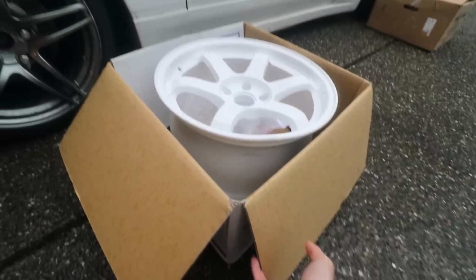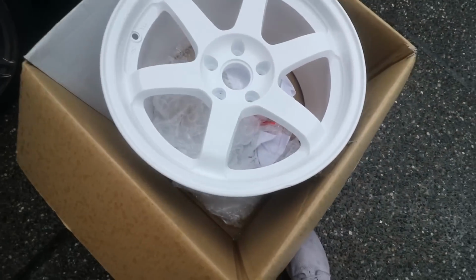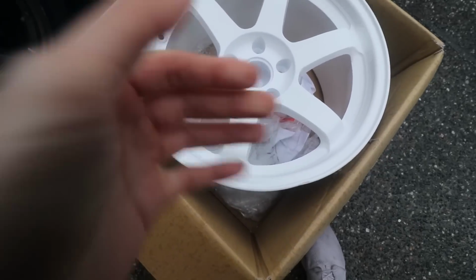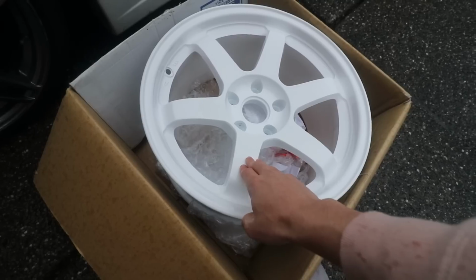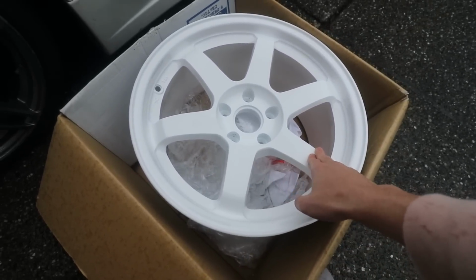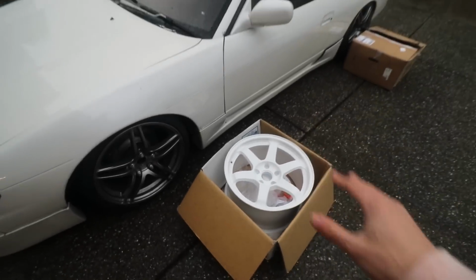These happen to be shipped in Enkei boxes because I found them off someone else in the country that happened to have these, because these are super hard to find. But these are authentic 17-inch aggressive raised TE37 OGs in white. My dream has always been to create a white-on-white setup car.